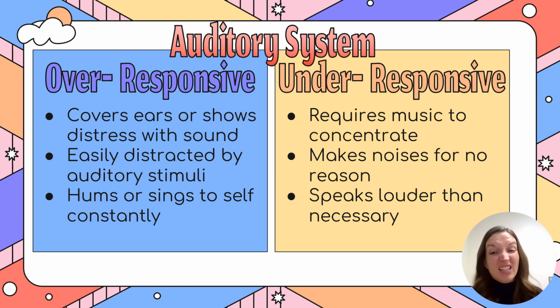So this is when it gets confusing, because a child who's making a lot of noise, you don't often think, oh, they're over-responsive to noise because they're the one making it. But oftentimes what they're doing is, in a classroom that's very loud and busy, they are trying to get their voice above everything else to kind of control the volume.